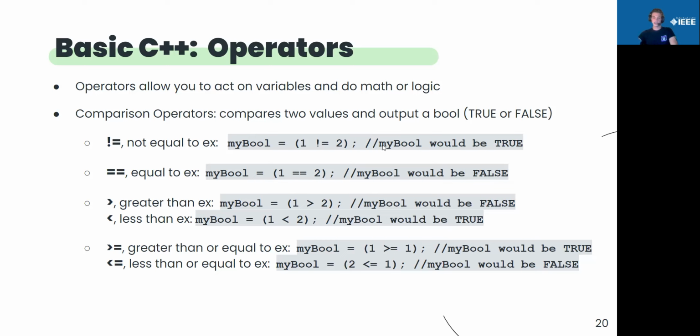Also, these two slashes here that I wrote, that's how you can comment in your code, which means anything you type after two slashes won't be interpreted as code. It just allows you to leave little messages and reminders for yourself, which will be very helpful as you code. You want to do this to make sure your code is readable and you know what you're doing when you're looking back at it later.